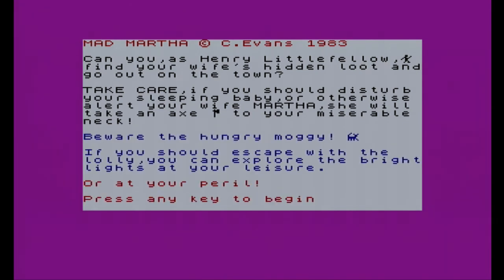Oh. Here we are, Mad Martha. Beware of the hungry moggy. As Henry Littlefella, Henry Littlefella, I get it. Right. Find your wife's hidden loot and get out of town. Your wife's hidden loot? What's she hiding? Take care if you should disturb the sleeping baby or otherwise alert your wife Martha. I mean, seriously, I'm not getting Henry here. Sleeping baby, otherwise alert your wife Martha, who will take an axe to your miserable neck, quite literally. Mind you, that's slightly dangerous. It's verging on domestic violence there from Martha. Beware of the hungry moggy, so we've got to avoid the cat.